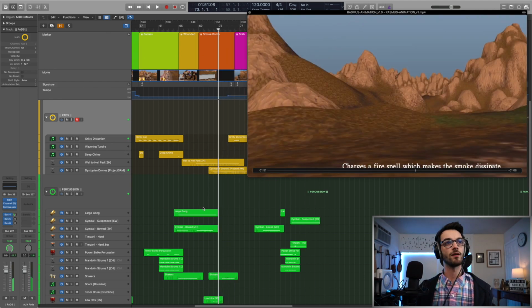Now that moment is important because that's the stab that actually winds up killing him. It's poisoned. It's a poisoned dagger. So I wanted to really surprise the audience with that moment.